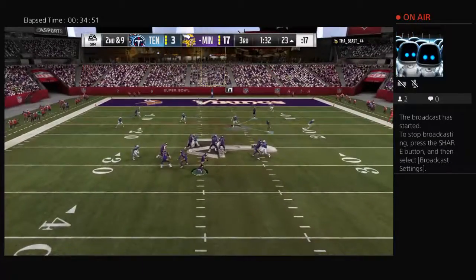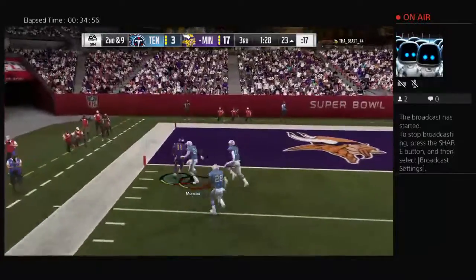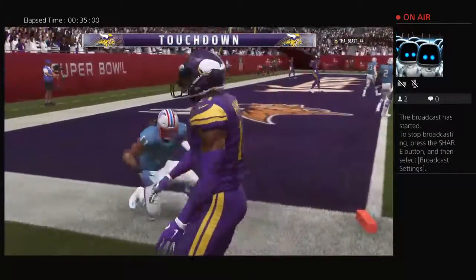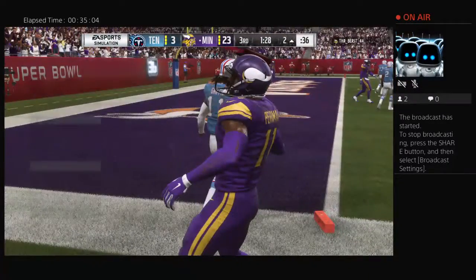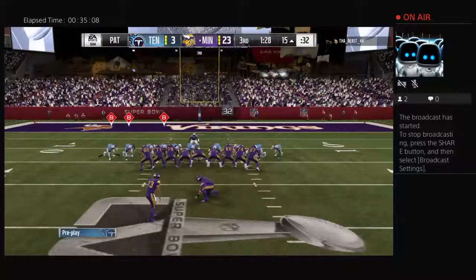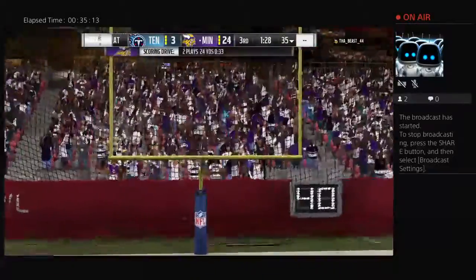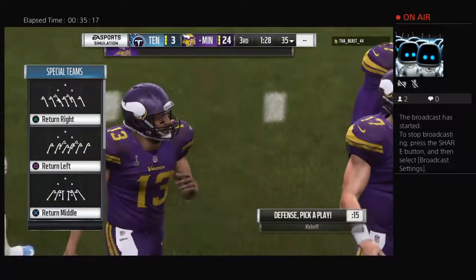On second down, here's Jackson. That is caught inside the 5. And he will score. Touchdown, Vikings. Rashad Perriman, 23 yards for the touchdown. And the Vikings find a way to stretch their lead. Extra point right down the middle. And the lead now to 3 touchdowns at 21.